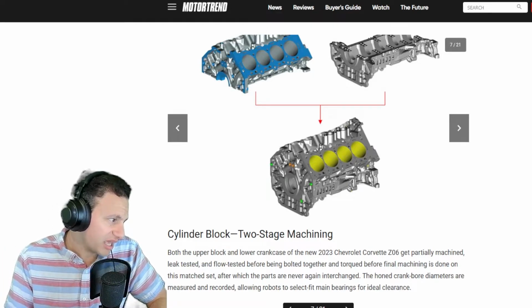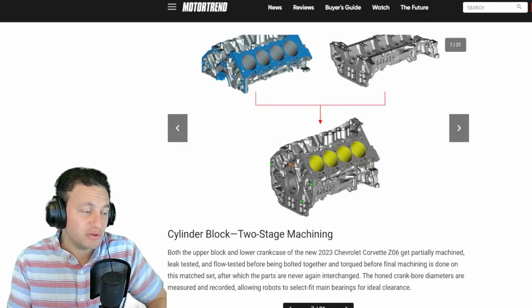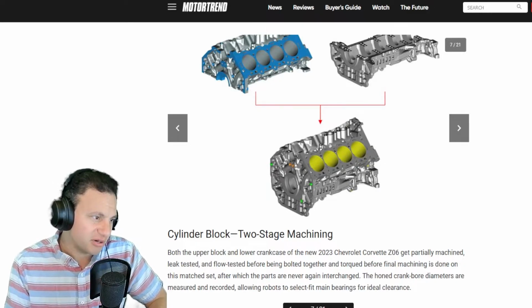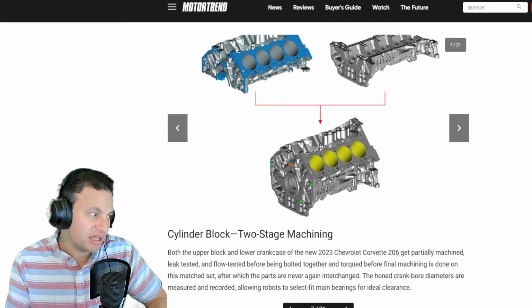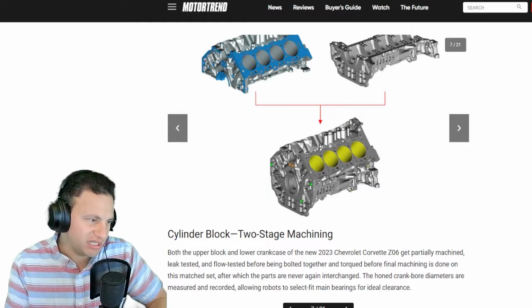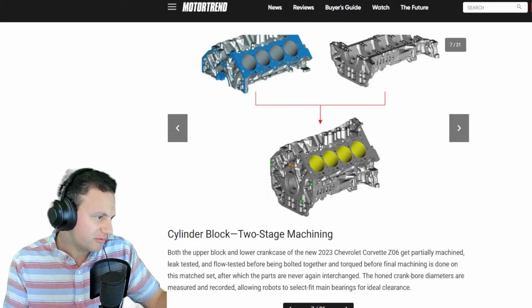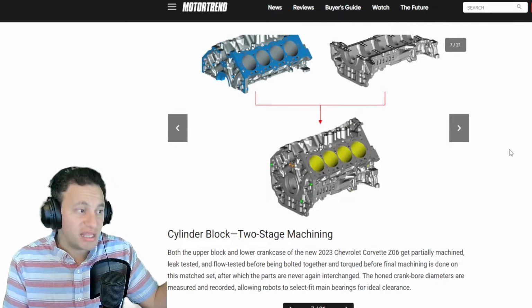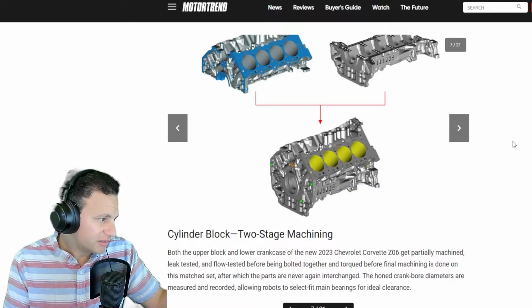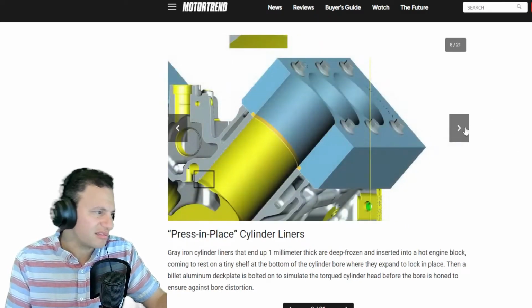Both the upper block and the lower crankcase of the new 2023 Chevy Corvette Z06 get partially machined, leak tested, and flow tested before being bolted together and torqued before final machining is done. Actually, that's something that AMG does. So, we'll give it that. And AMG is handmade, by the way, too. Most of it. The bore, crank bore diameter is measured and reduction. Yeah, that's standard. I'm not gonna say that.